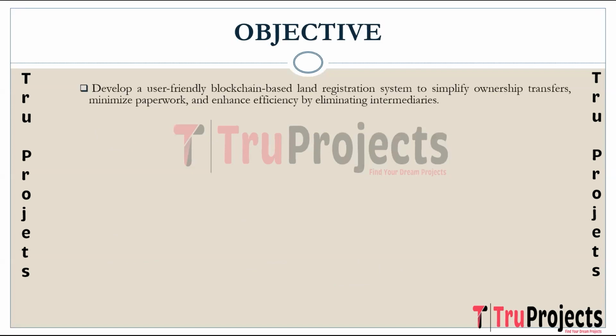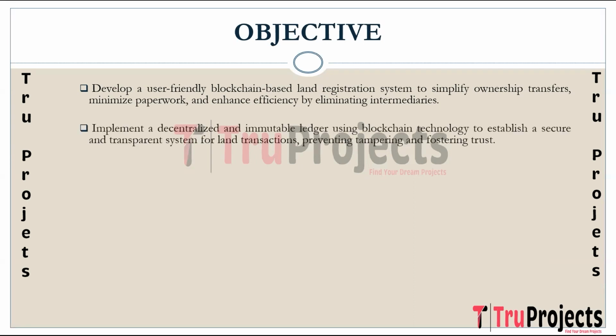Objective of the project. The primary objective is to develop a user-friendly blockchain-based land registration system with the aim of simplifying the complex process of transferring land ownership. This entails minimizing paperwork and eliminating the involvement of multiple intermediaries to enhance overall efficiency. The project aims to implement a decentralized and immutable ledger using blockchain technology. By employing cryptographic techniques, consensus mechanisms, and hashing algorithms, the goal is to establish a secure and transparent system for land transactions, fostering trust and preventing tampering.